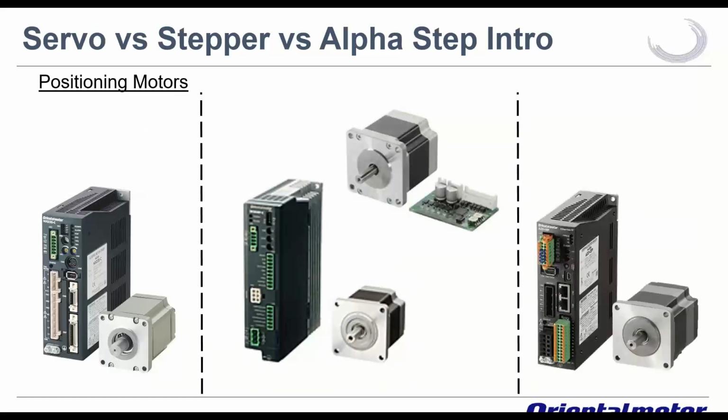So when we're looking at positioning control devices, positioning control units, there's really going to be those two big names in the market, that servo motor or that stepper motor, and when you use which one. As we can kind of see here in the graphical breakdown, on the far left, we have a driver and a motor for the servo motors. In the middle, we have drivers and motors for stepper motors. And on the far right, we have a driver and a motor for the AlphaStep system.